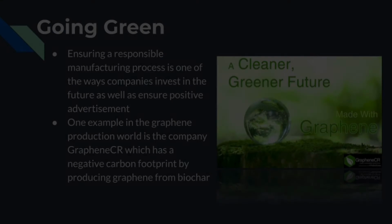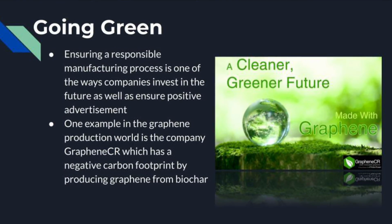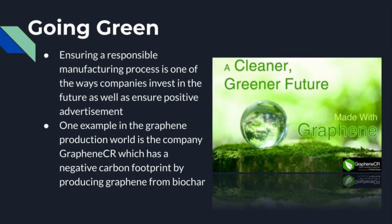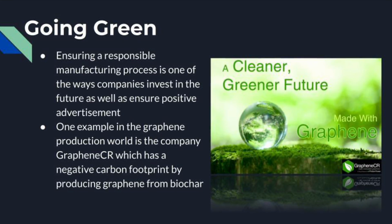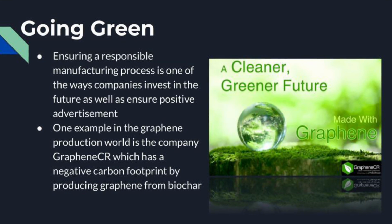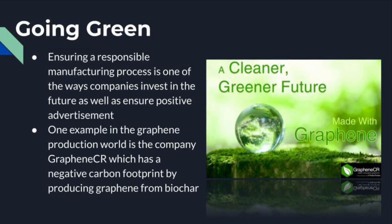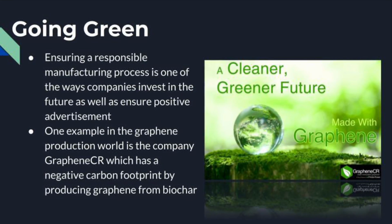One of the other problems that looks to the future is making graphene environmentally friendly. The first thing we talked about for moving forward in the production of graphene was utilizing waste. And that is a method that will ensure the responsible manufacturing of graphene. But another example of going green is a graphene production company called Graphene CR, which has a negative carbon footprint by producing graphene from biochar. And this allows them to effectively reduce their carbon footprint.